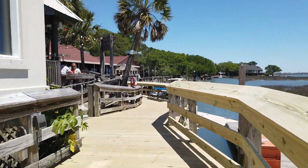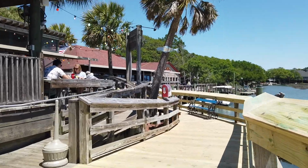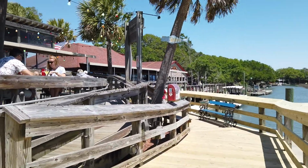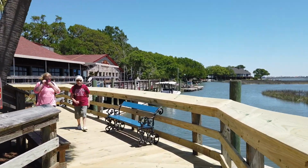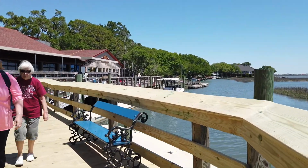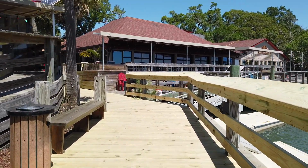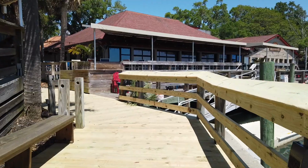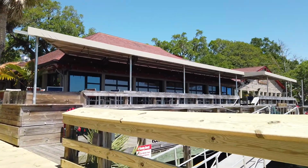As we turn this corner down some more fresh wood on the Marshwalk, you can smell it, it's so fresh. You can see in the distance that is the terminus of the Murrells Inlet Marshwalk, the north end of it. So, this journey took about 12 minutes to walk from one side to the other.